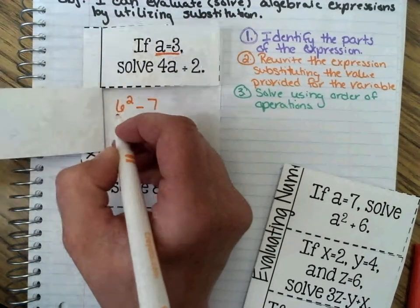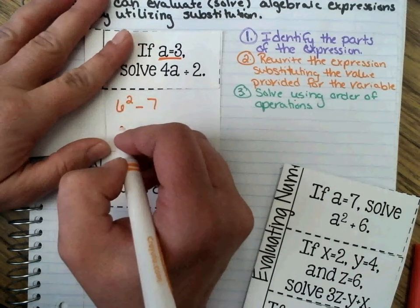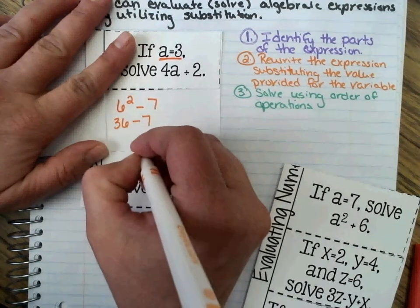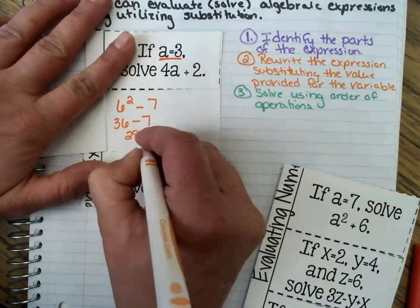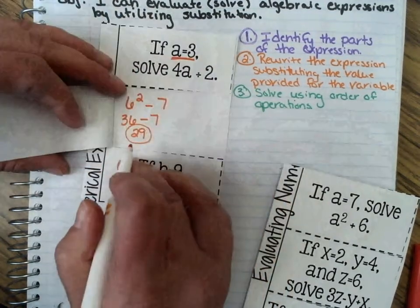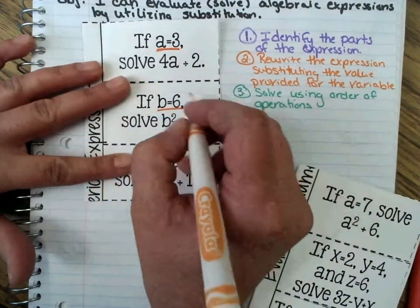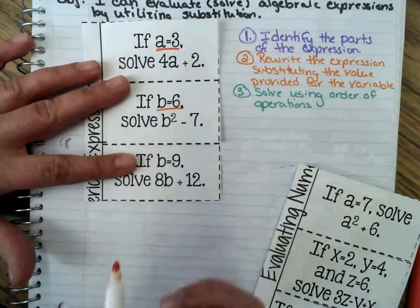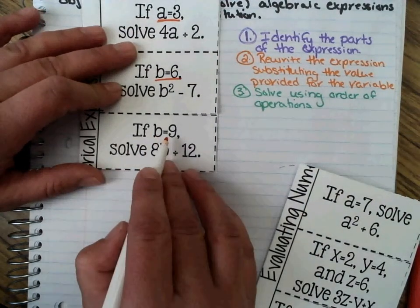Order of operations is how I solve. I have to do my exponent first. 6 squared means 6 to the second power means 6 times 6, which is 36. So now I have 36 minus 7. And that gives me 29. So the value of that expression, if b equals 6, is 29. Okay? Now, the value of this expression might change if b equaled 3, or if b equaled 4, but in this case b is going to equal 6, so I'm just substituting 6 for b.